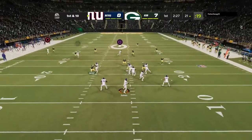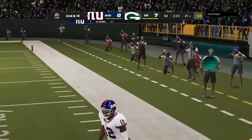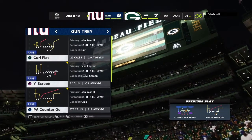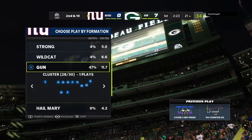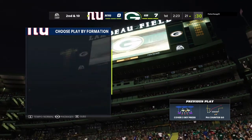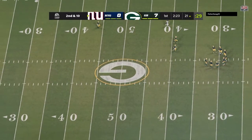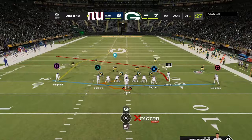Jones fakes the give to Barkley. They'll roll him out right. Oh, he's going to take a shot. Took a shot there on first down, but he couldn't reel it in. A deep ball down that right sideline, and he made sure that he put it where either his guy was going to catch it or no one was. Here's 2nd and 10.